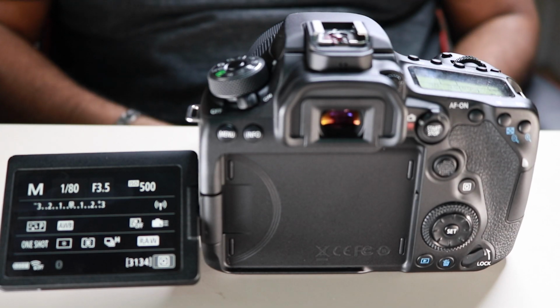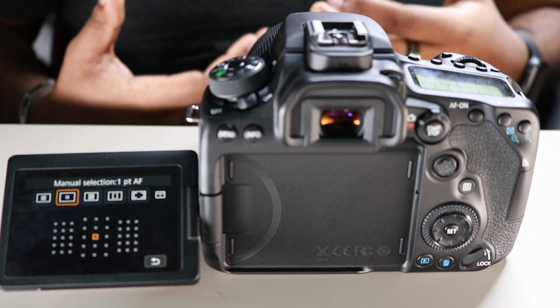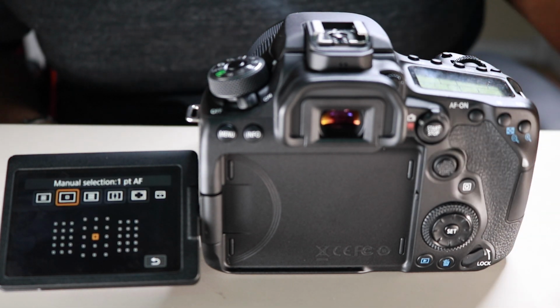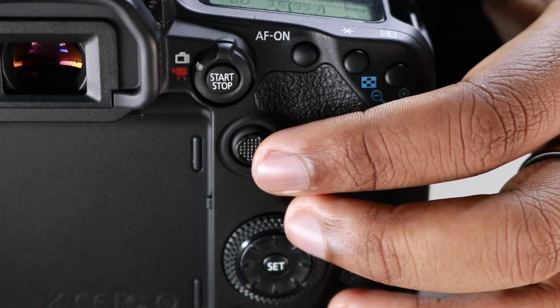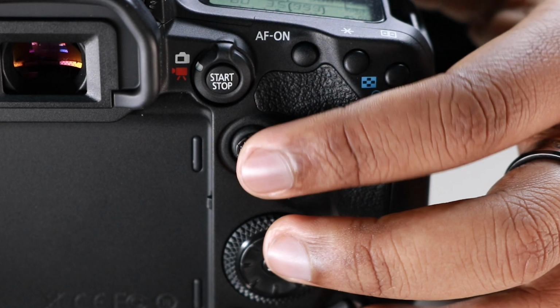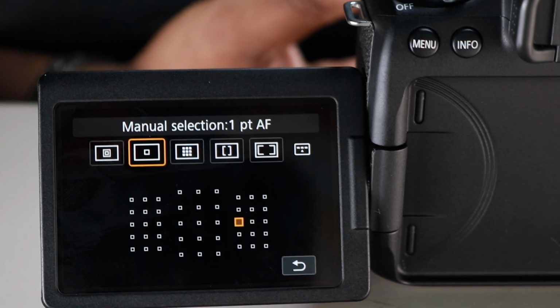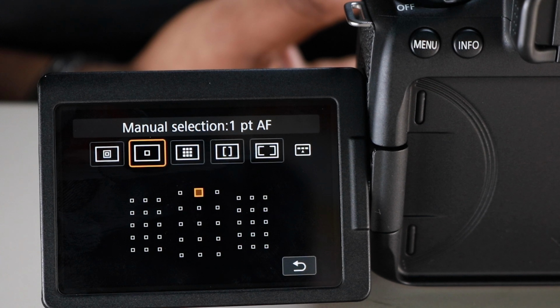Just like the 80D, this camera here has 45 autofocusing points, which brings me to my favorite feature, the analog or joystick. This joystick is meant to be ergonomically pleasing, not only allowing you to navigate the menus quickly, but also allowing you to navigate your autofocusing points a lot quicker than any other button would.